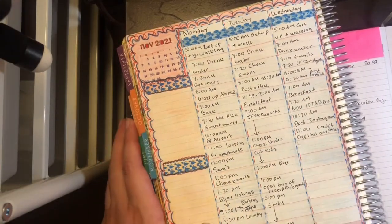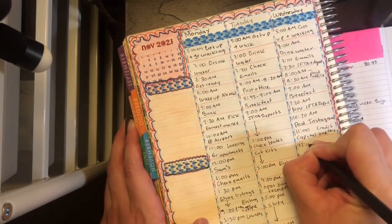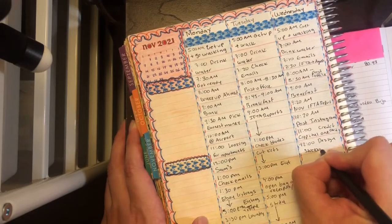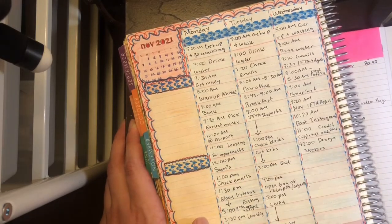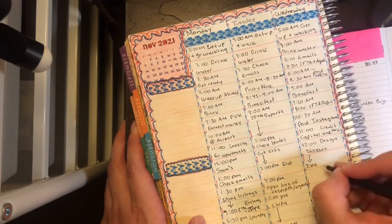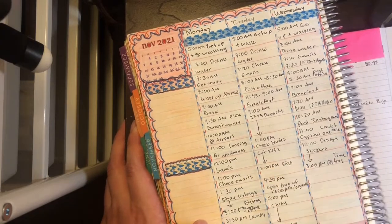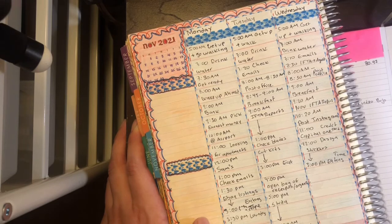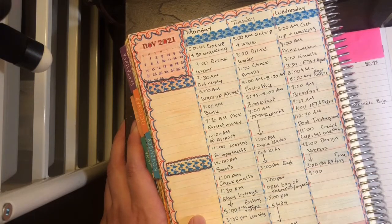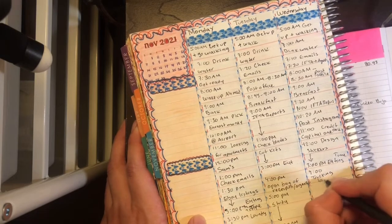And then at 12, I want to design some stickers until lunchtime. This is like until 3. Eating time. And then after I eat, I need to start doing some more bookkeeping for the company. So just put trucking bookkeeping.